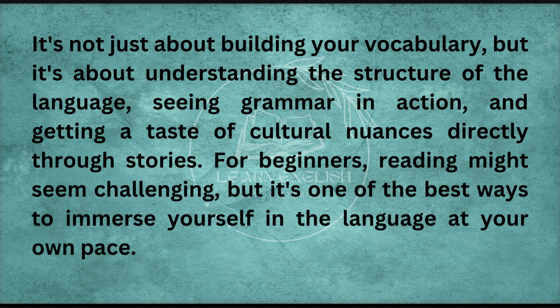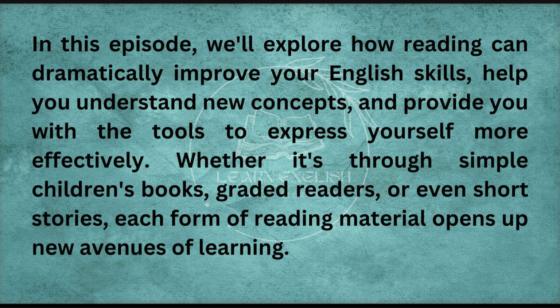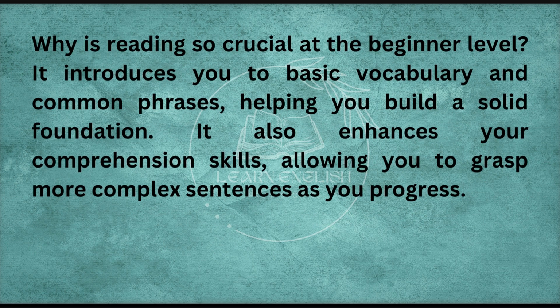For beginners, reading might seem challenging, but it's one of the best ways to immerse yourself in the language at your own pace. In this episode, we'll explore how reading can dramatically improve your English skills, help you understand new concepts, and provide you with the tools to express yourself more effectively. Whether it's through simple children's books, graded readers, or even short stories, each form of reading material opens up new avenues of learning. Why is reading so crucial at the beginner level?